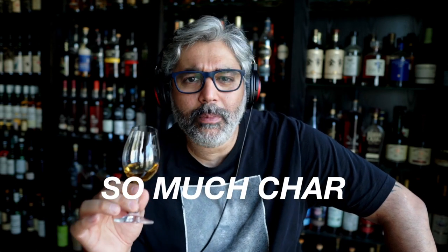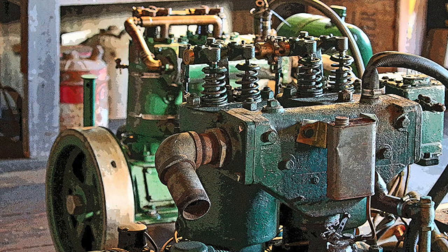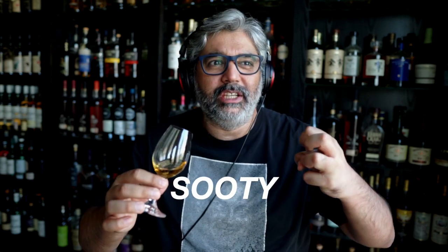So much char, so much soot. It's almost like one of those sputtering diesel engines that you find in the back of a boat, that's kind of seen its days, and it's never coming back. And there's that very industrial oiliness to this as well. Yeah. So definitely these casks are doing something massive to the spirit, because right now your first and only aroma that you're getting is this charred, sooty, tarry, diesel engine oil, you know?